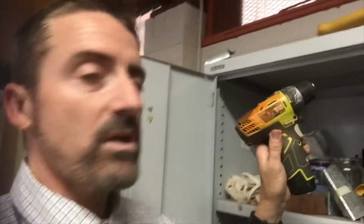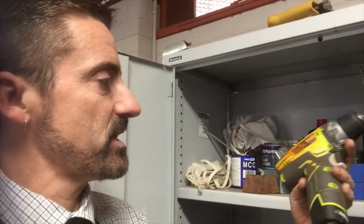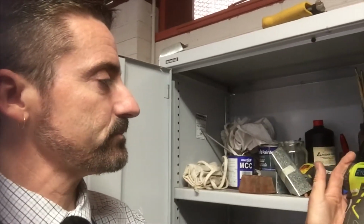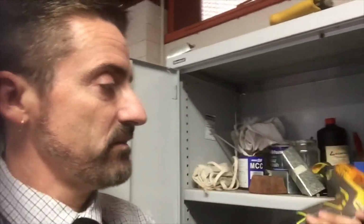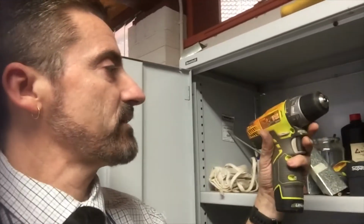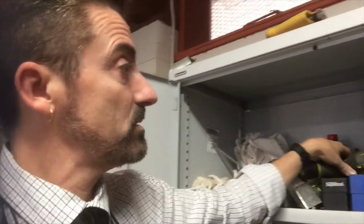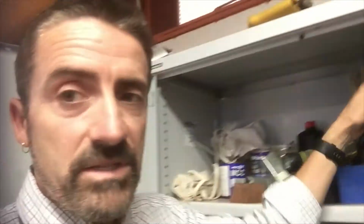And down in the wood room, I'd bought these little Ryobis with a smaller battery. I think these are just a 12 volt, but they're very handy, very strong. They've got a good clutch mechanism in them, so I might have to see if I can get a few more of these for this end of the school. Retire these old Bosches.